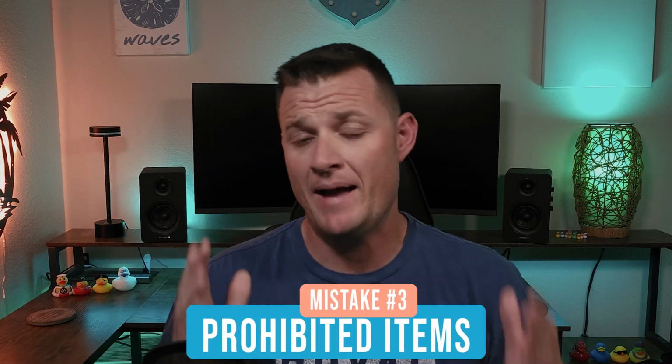Mistake number 3 is packing prohibited items. 1, they're going to be taken from you. 2, if it's more egregious, they may actually deny you boarding or have you arrested for it. And 3, even if it's just getting confiscated, it's just slowing down your embarkation and everybody else's embarkation behind you.